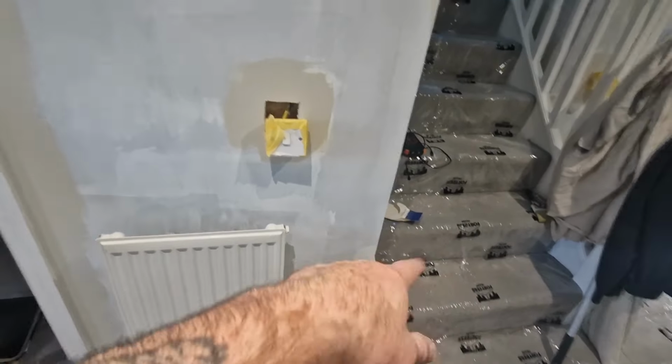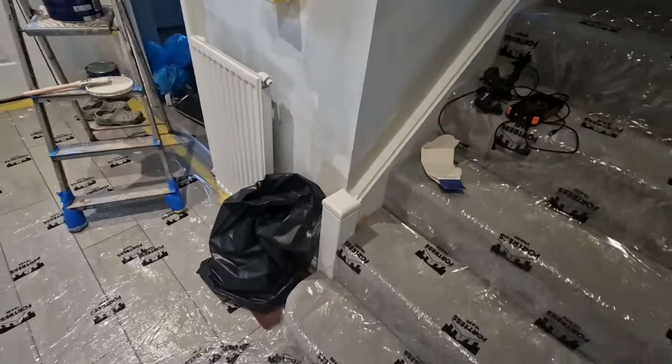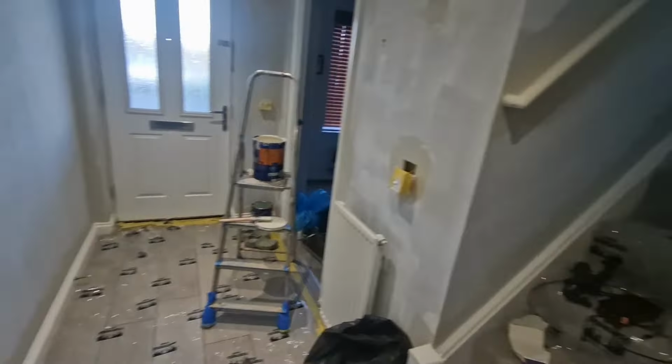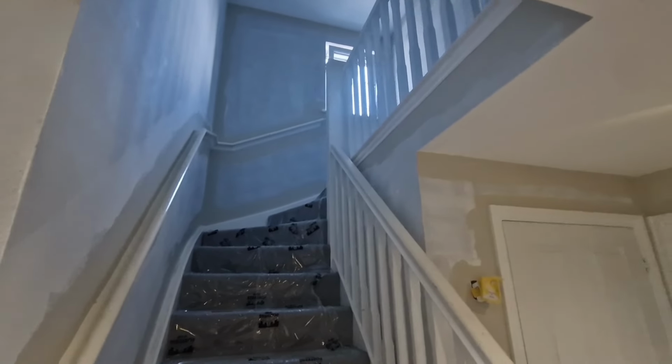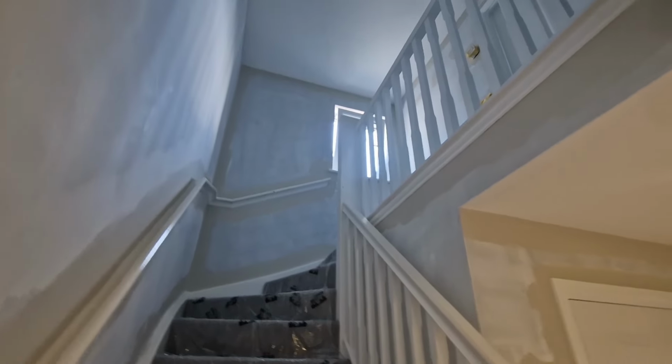And like we've got radiators and all around the skirtings, as you know. It's all part of the process of painting that we all love. And we'll get this rolled later on, and I'll get you a time lapse and you can watch it happen and see the colour change, just like you did with the white yesterday.